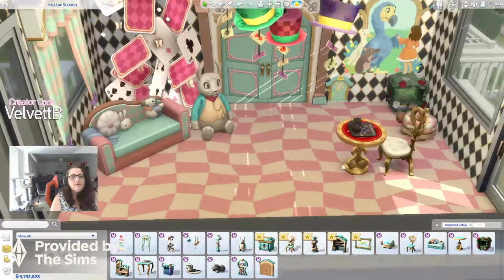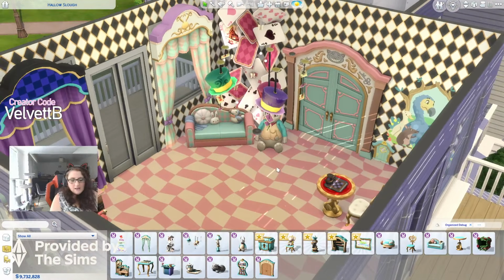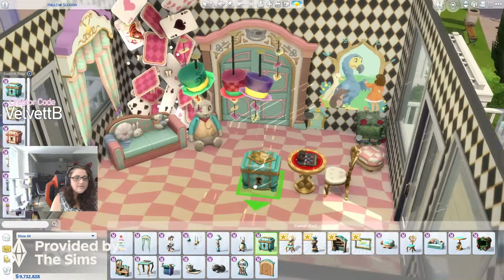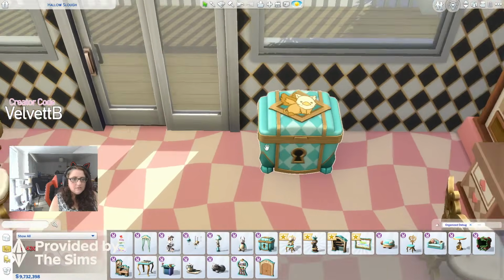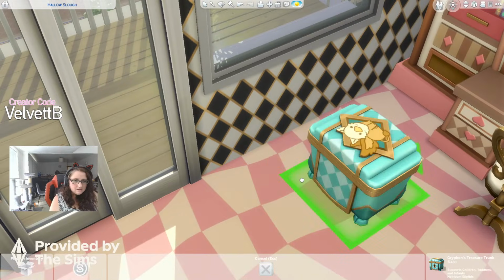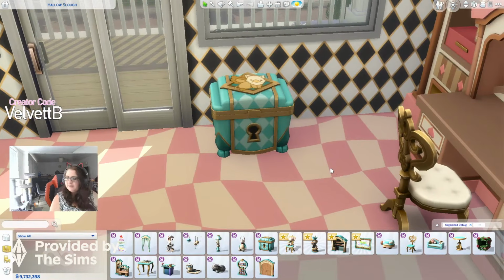That is a super cute rabbit. Like, look at this room. It's just so whimsical and amazing. I love it. And then we have the Griffin's Treasure Trunk. Inspired by Wonderland's Curious Griffin, this delightful chest is perfect for kids to store their favourite toys and treasures. Ooh, I wonder if it's a functioning toy chest as well, because that would be quite cool. Oh, look, it's got the little griffin on there. That's pretty. I like the design on that. That's really nice.